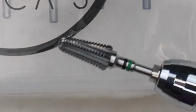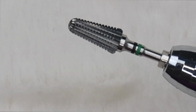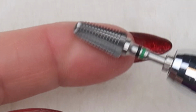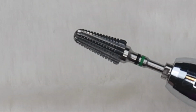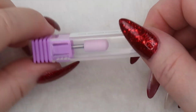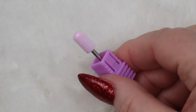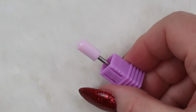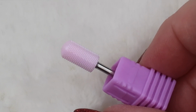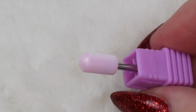This one is the first bit that I will use when a client comes in to take off their existing color, debulk the nail, shorten the nail, whatever it is. This one is a little workhorse. I absolutely love it. This is another favorite, pink diamond smooth top barrel bit from Nail Couture. This is just another workhorse, another bit that just does the work for you. It saves a lot of stress and pain in your hands when I use this bit.